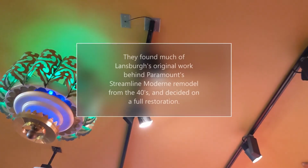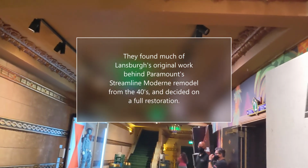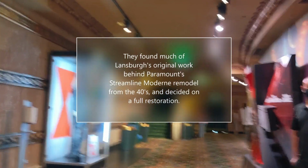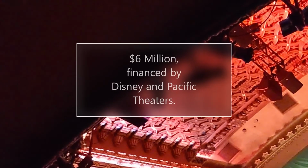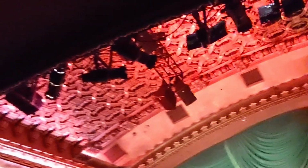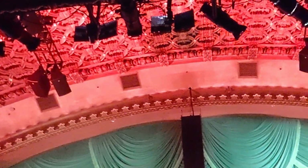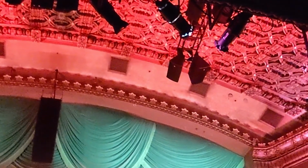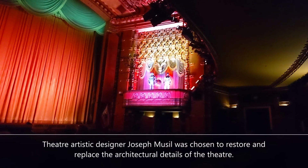But as work began on the conversion, workmen and the theater owners were amazed at what they found behind the false walls and decided to go for a museum standard restoration, which cost $6 million. Financed, again, by the Walt Disney Organization and Pacific Theaters. Theater artistic designer Joseph Musil was chosen to restore and replace the architectural details of the theater.